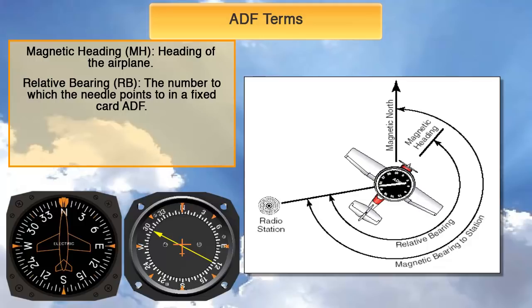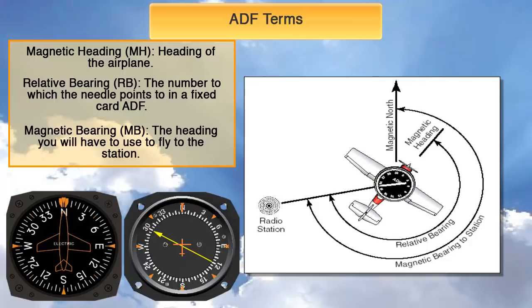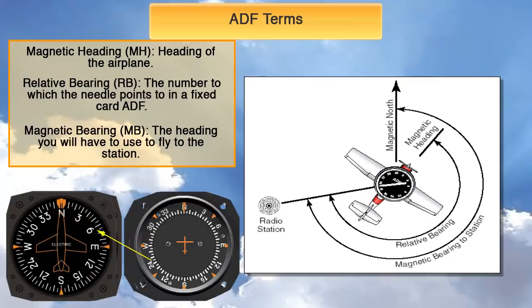The last one is magnetic bearing. Your magnetic bearing to the station would be 300 because we said our heading indicator had north on it. You were heading north, and your needle points 60 degrees to the left. That, as we see, is 300. Now, if we were to transfer that needle inside the heading indicator, it would point to 300 because both the ADF fixed card and our heading indicator are on north.